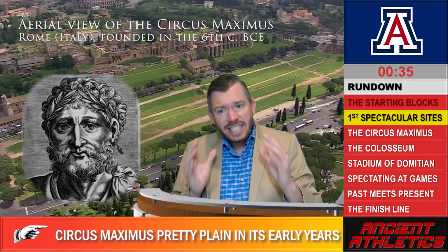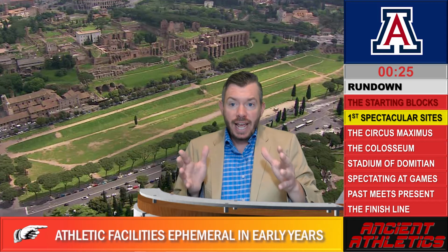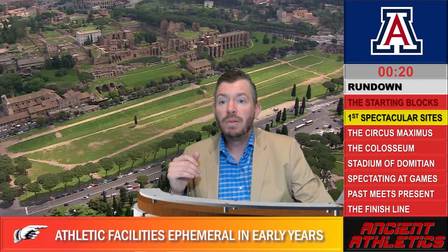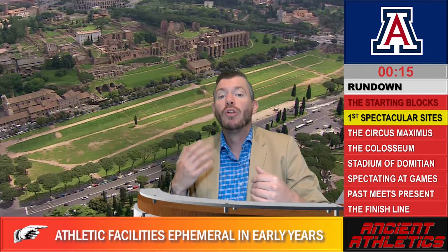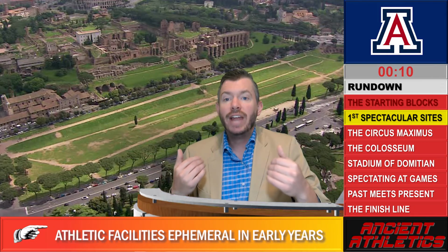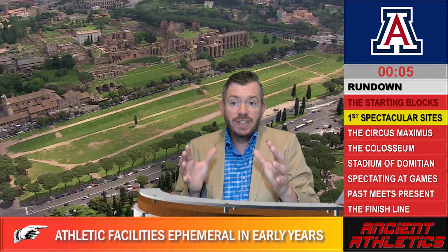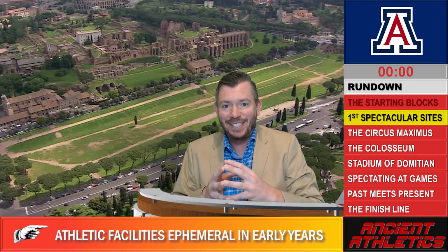And so it's not until the 2nd century BCE, more than 3 centuries after its foundation, that we start to get more permanent structures within the Circus Maximus. So the takeaway point here is that in its earliest days, sport and spectacle in Rome took place in some pretty ephemeral places, either in temporary wooden arenas or in large empty fields. But as Rome grew in size, and in power, and in wealth throughout the growth of the Roman Republic and Empire, these sports facilities grew along with it, becoming more spectacular than you could ever imagine.